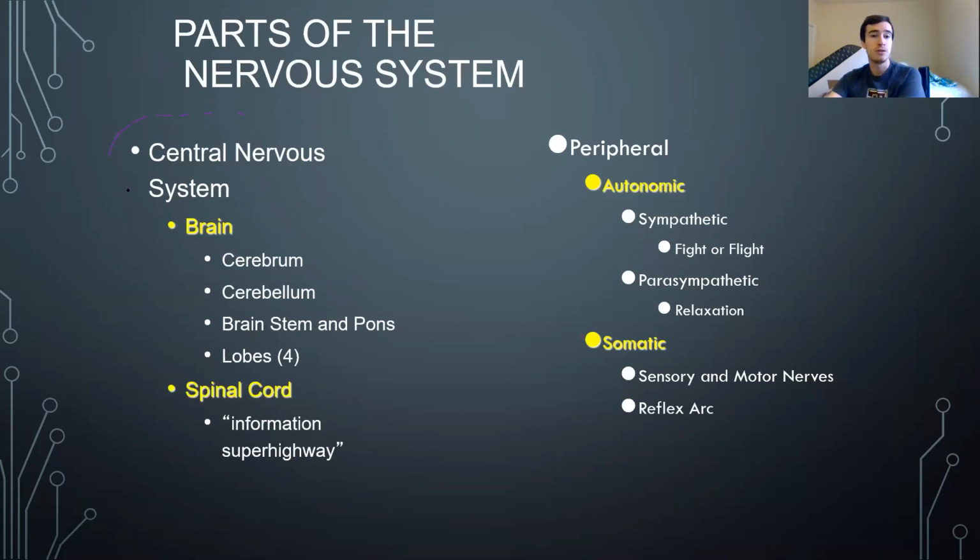So that was our central nervous system. We have our brain with a lot of different parts that we'll talk about later, and the spinal cord carrying that information out to the body. So the peripheral nervous system is where those nerve cells are actually stimulated and bring in and send out the information from the central nervous system. So the peripheral sends information to the central nervous system, and then the central nervous system sends signals to the peripheral.